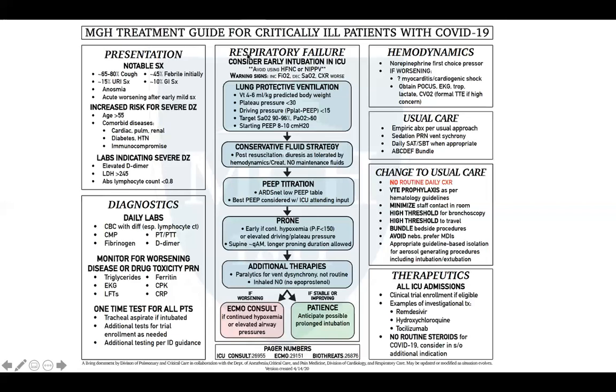And the second one is the conservative fluid strategy. Is there any difference between crystalloids versus colloids? Because usually ARDS patients are elderly patients, the same population as COVID, and the rate of acute kidney injury is pretty high. I know there was previous evidence for ARDS for the fluid strategy, but for those elderly patients, their kidney function is probably already down. Is there any damage with this conservative fluid therapy? And how do you monitor? How do you make a plan?